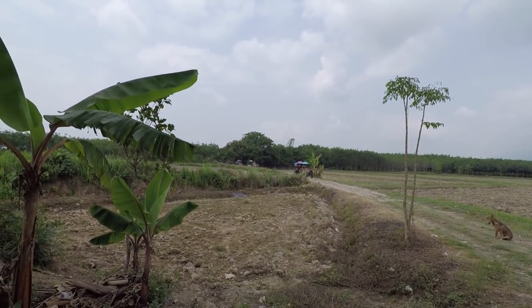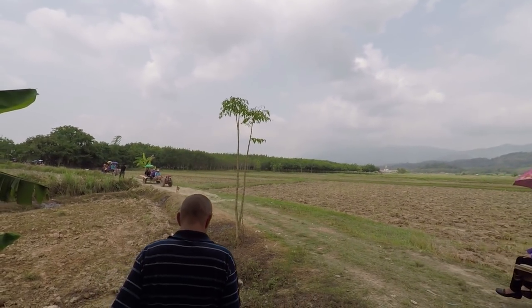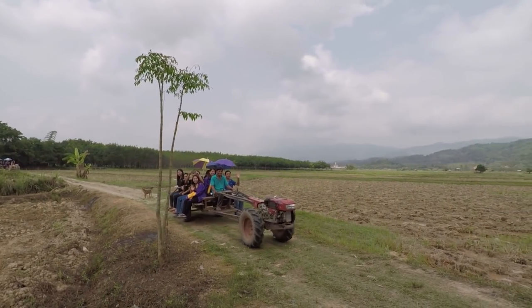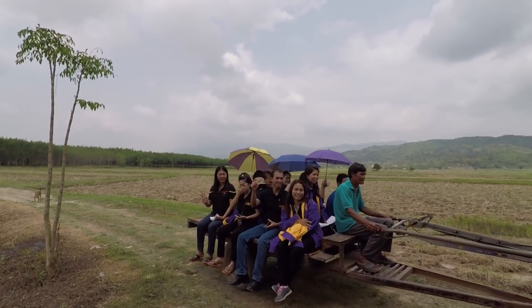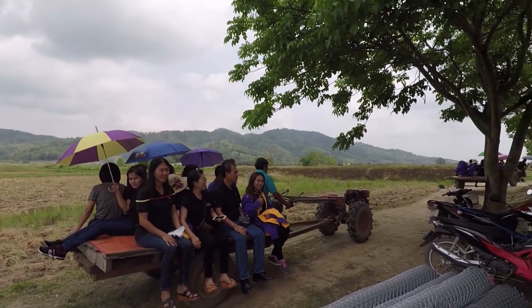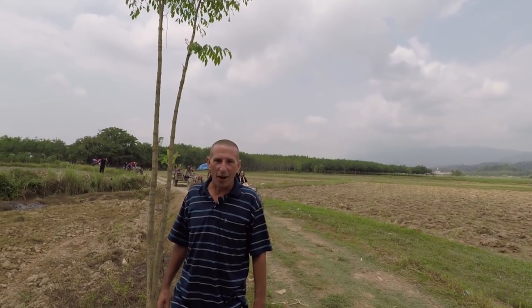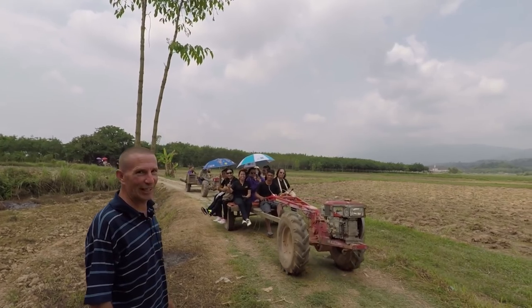Here come all the folks to have a look at the farm. Good, isn't it? So there we have it, a load of people on the farm. I've never seen it this busy. It's really nice though.